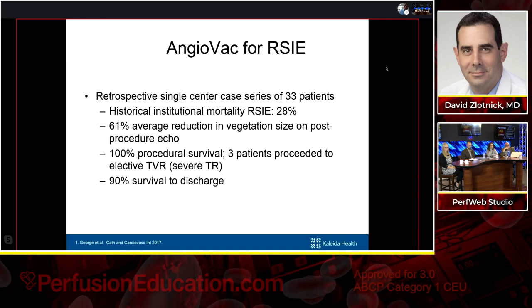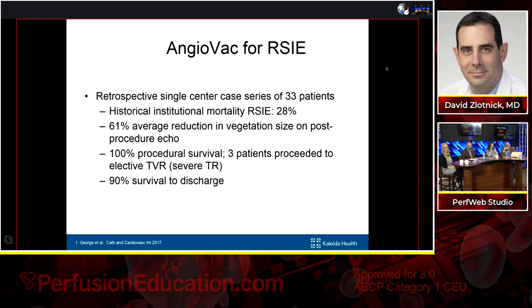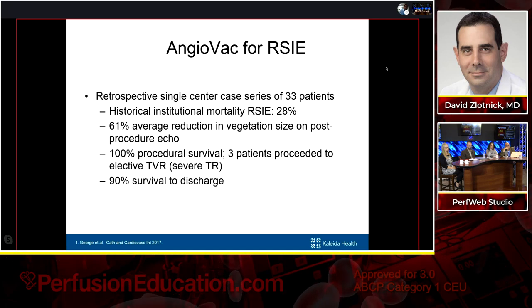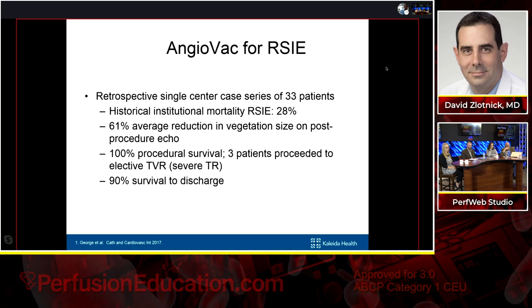So to me, this is the data that we use for our own internal quality assessment program to say what we're doing for our patients, this is the kind of data that we want to match with our program. And this is in line with what most institutions would want to have.